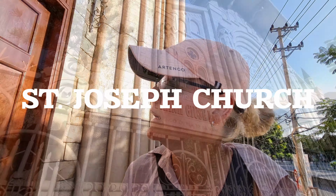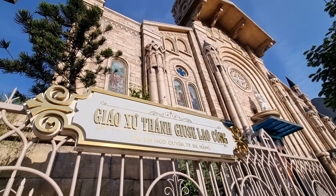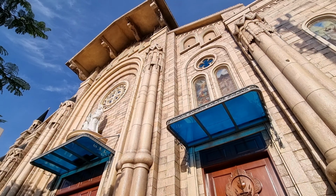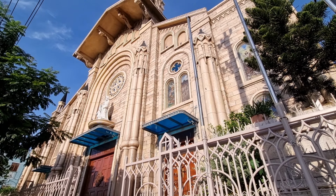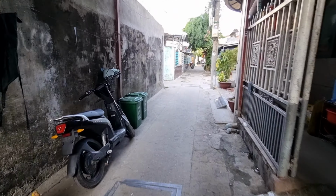I love all kinds of architecture, and the St. Joseph's Church did not disappoint. If you're looking for a Catholic church during your stay, this might be the one for you. It's dedicated to serving the elderly and is known for its compassionate outreach programs. It was stunning.